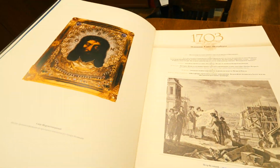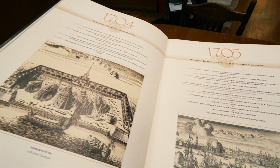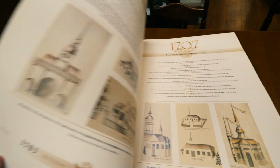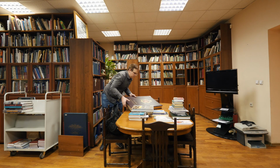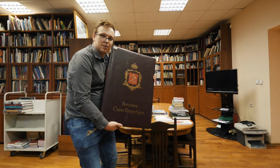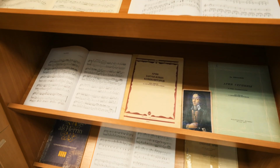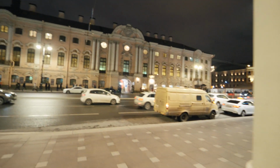1703, by Peter the Great. You know, one page, 1 year. 300 pages of St. Petersburg history. Looks awesome. Wow, Night Nevsky.